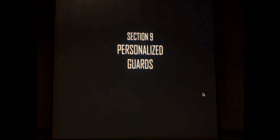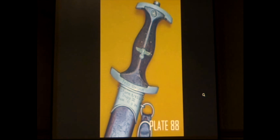Okay, let's get rid of those daggers. Now we're going to go to personalized crossguards. You know, despite the rules for the SA daggers indicating there would be no visible outside alterations, many personalizations exist. You got 3 million guys out there. There's always 100,000 of them that don't listen. It's just the way it is. So it would seem that, even after the purge, probably the rules were relaxed. But anyhow, we see these personalizations.